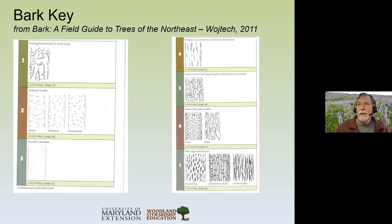Number five, broken into vertical strips, where the length is at least three times the width. A lot of your maples, red and silver and sugar maples, have these characteristics. And then you get into broken into scales or plates.